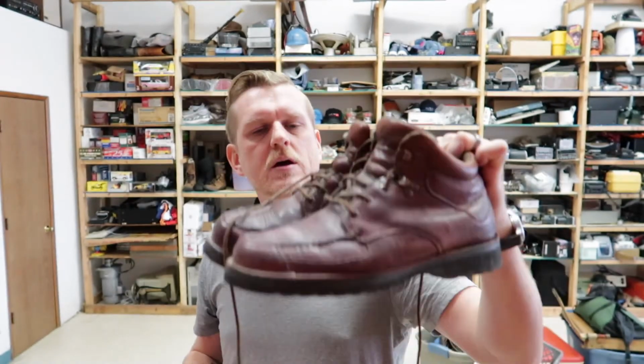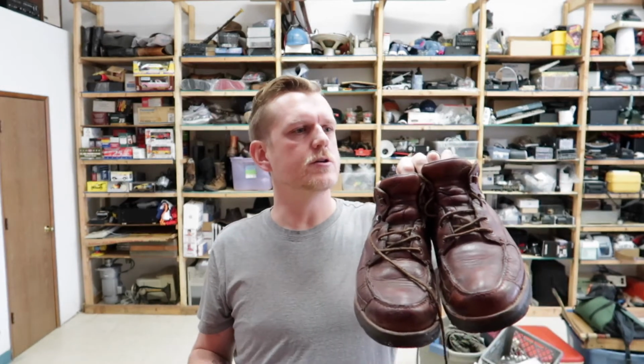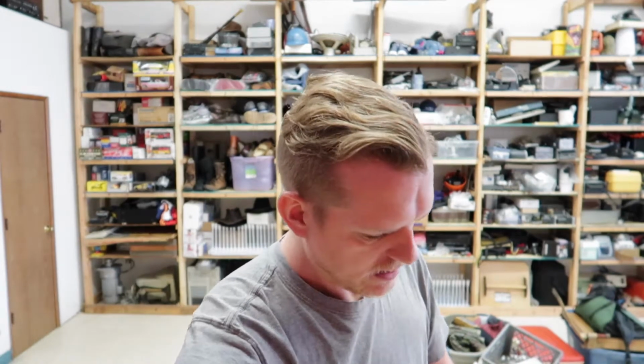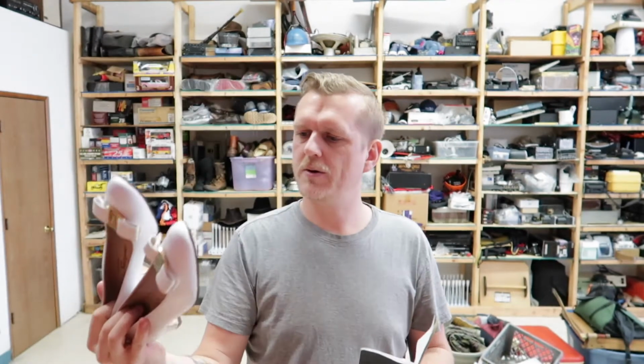Next up are these Danner Sharptail chukkas, and those I will sell for $95. Next up are these Danskos. These are like an ankle strap, clog heel kind of shoe, and I expect to get about $40 out of them.